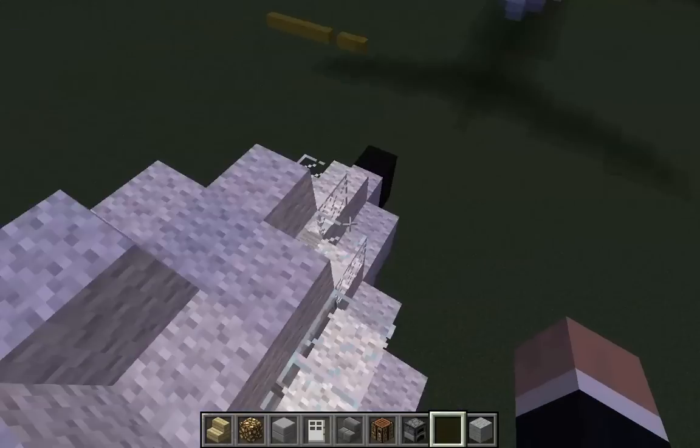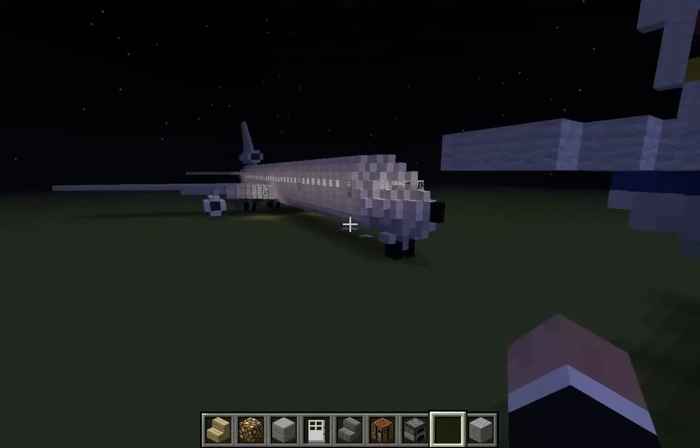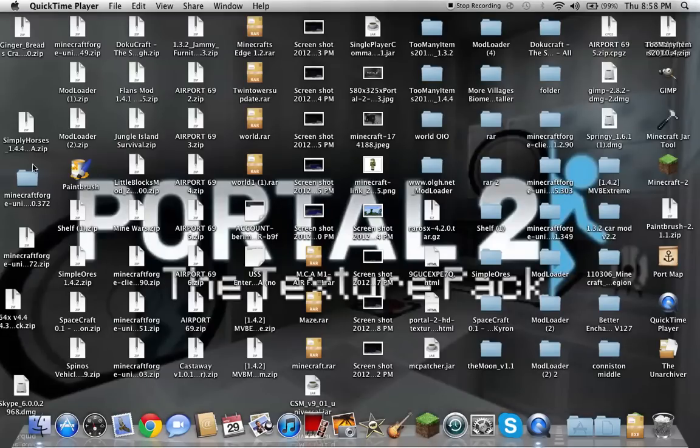Yeah, that is pretty much it for the McDonnell Douglas DC-10.